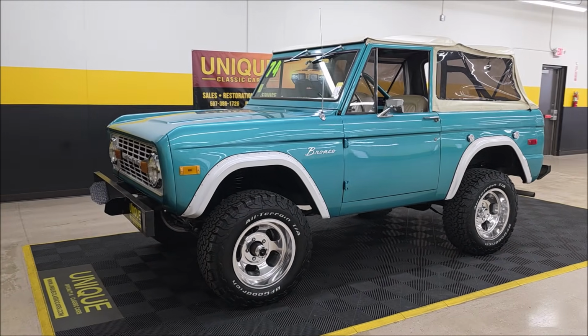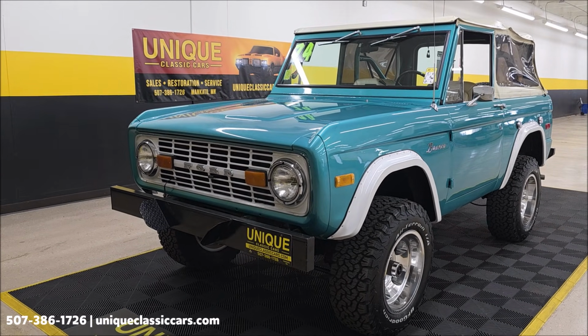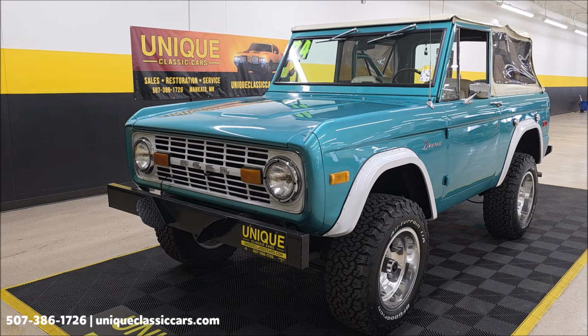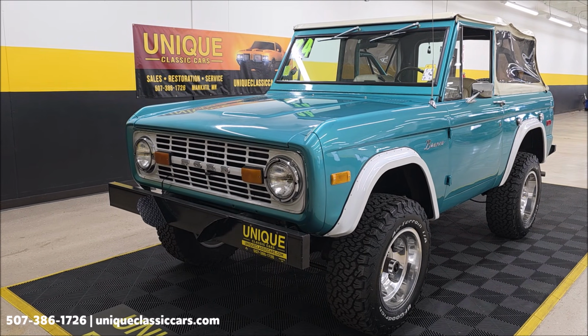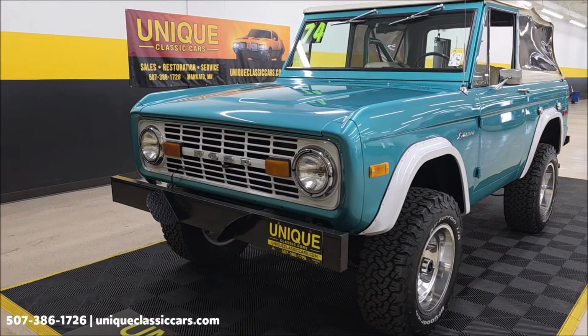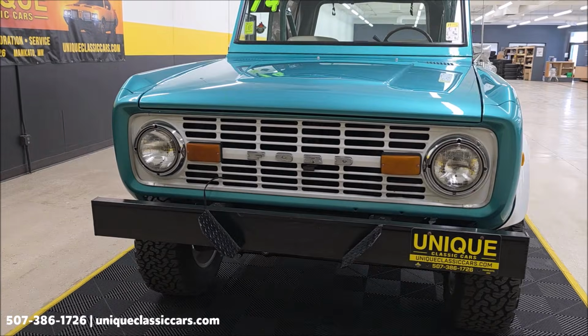Underneath the hood, 302 V8 power with a Sniper EFI system on it, Edelbrock intake manifold. The 302's paired up with a C4 automatic transmission. Nicely equipped with power steering, also has hydro boost, power brake system.